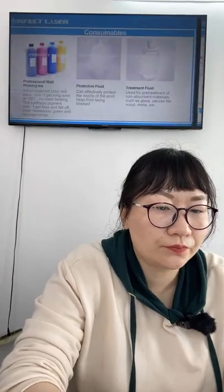We have an ink absorber. The ink absorber can cover the printing head. I will show the pictures to you.